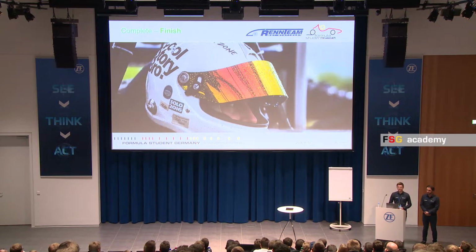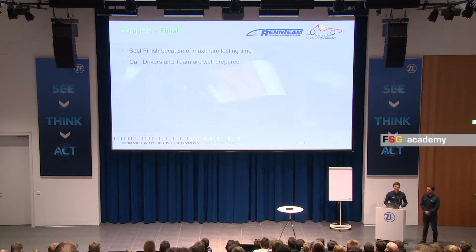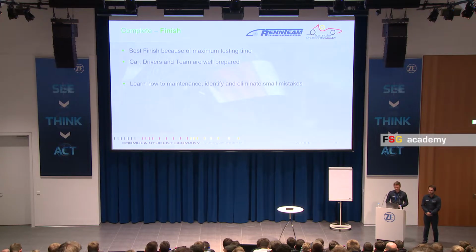The second word, finish, is not about finishing the endurance, it's more about the finish you get when you have so much testing time. When you have much testing time, your car, the drivers and the teams are well prepared, and you are ready for everything the season and the competition throws at you. When we test so much, we learn how to maintain the car, and we know how to identify and eliminate small mistakes. The longer you drive your car, the more mistakes will come up. If you have tested a lot, you're pretty sure that there will be some mistakes, and it's really good when they come while testing, not during the competition.